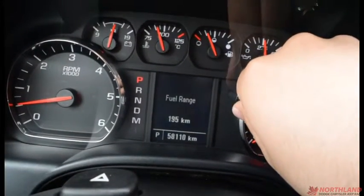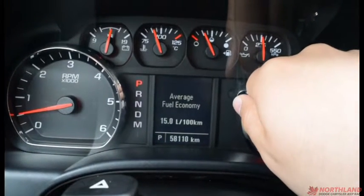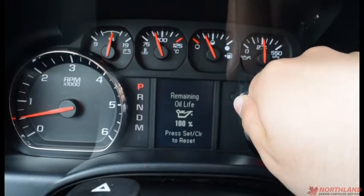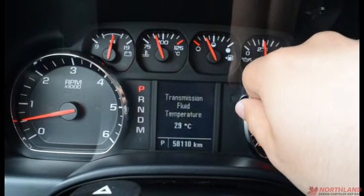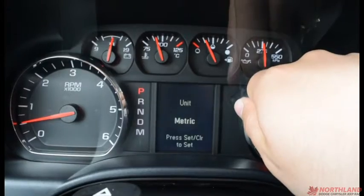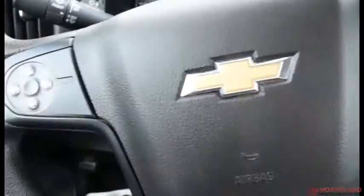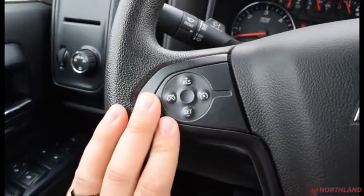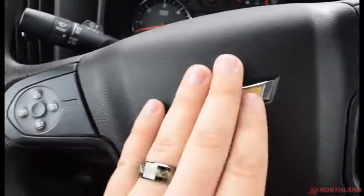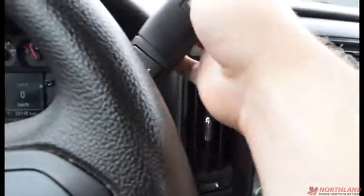So you do got your trip, you also have your fuel range, you have your average fuel economy, you got your tire pressure, oil life, you also have your transmission fluid temperature, your engine hours, your units, you can change that around, and then nothing, and then back to your speed. Now you can also control your cruise control from right here. Your horn is in the center, and your gear shift is right here, just like that.